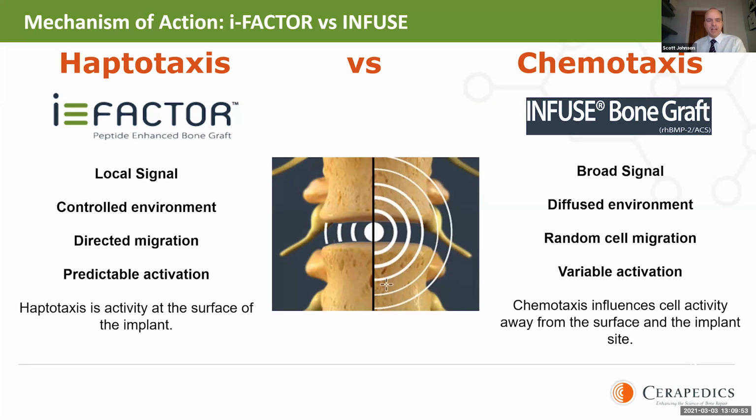In fact, the mechanism of action actually relies upon that to entice cells, to encourage cells to the area by a process of chemotaxis. So I-Factor is haptotaxis: it's more controlled, it's surface bound. BMP2 relies upon chemotaxis, chemical signals, to elicit its biological response.